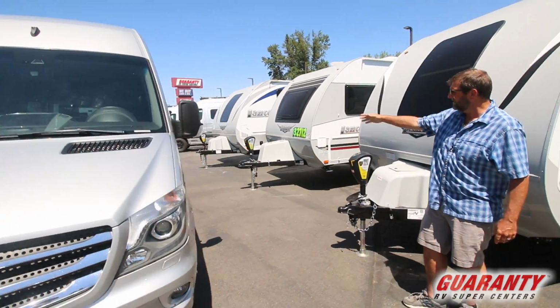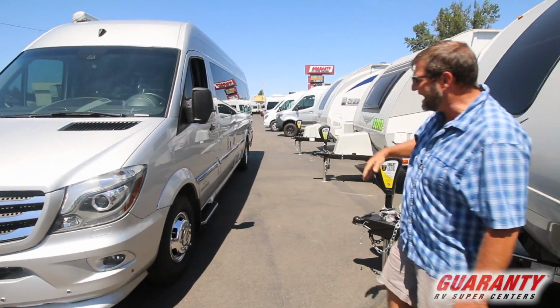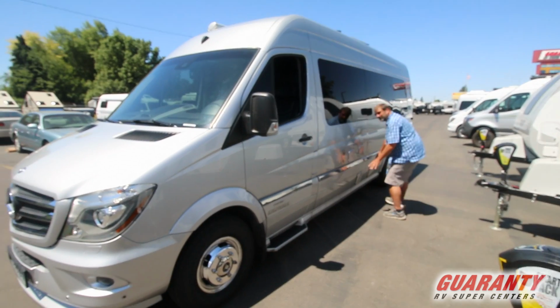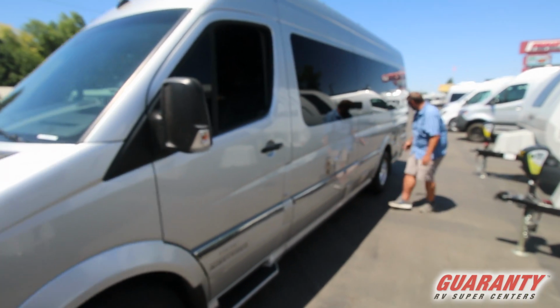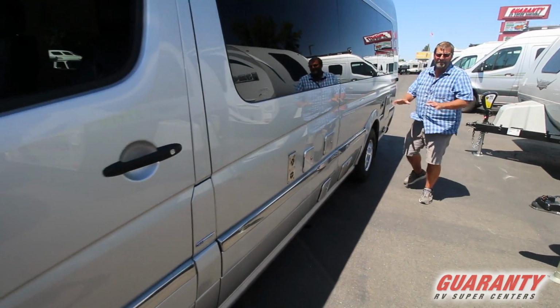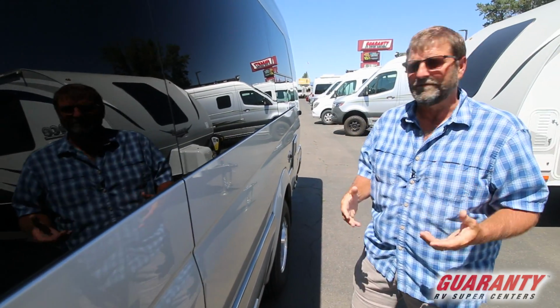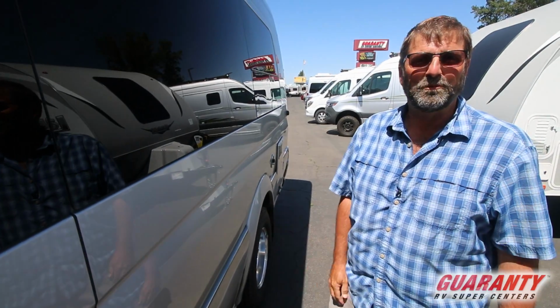You'll see that all of the fixtures that you have, if you look right here, here's access to various RV services, your outside shower, your hot water heater. But even with these things here, it doesn't look like a motorhome. It looks more like a van. That's part of the reason people buy these.